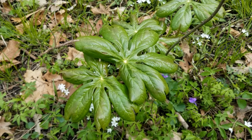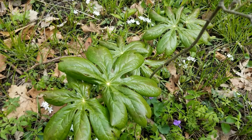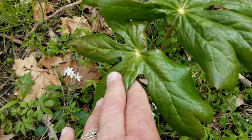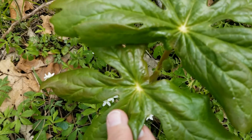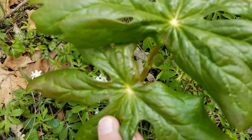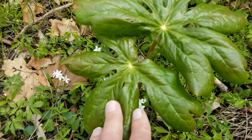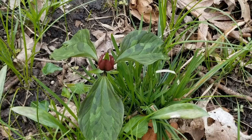Very much taller than they were even just a week ago are the mayapple. There are two here with two sets of leaves, and in between the leaf is a bud that will blossom in May and then produce a little apple type fruit. This plant though is poisonous, so don't go eating those apples.